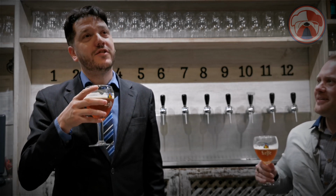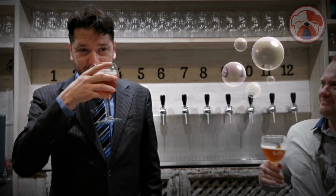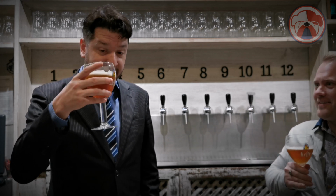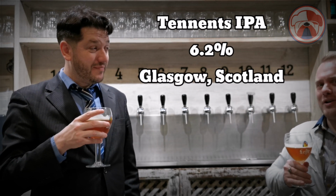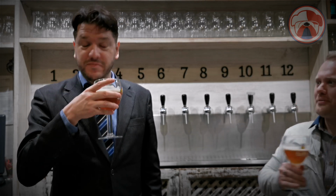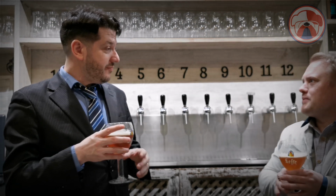There's a hint of a lost summer. I'm getting detergent. Smells great. By the way, we are tasting today Tennent's IPA. Lovely beer, Scottish. I mean, obviously I'm getting a strong hint of beer. It smells very beery.